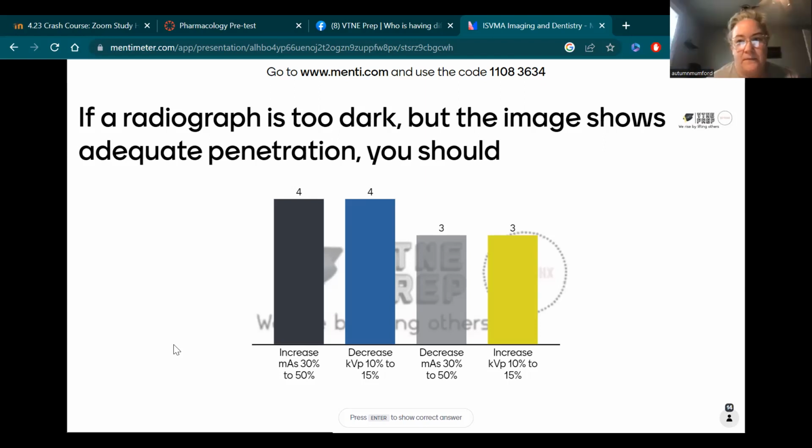KVPs. KVP, right? So all of a sudden we're like, good. Our KVP is down, like we don't have to worry about those. So now if our radiograph is too dark and we need to do something about that, right? If it's too dark, I compare it to toast. So say we're making toast and our toast comes out too dark.